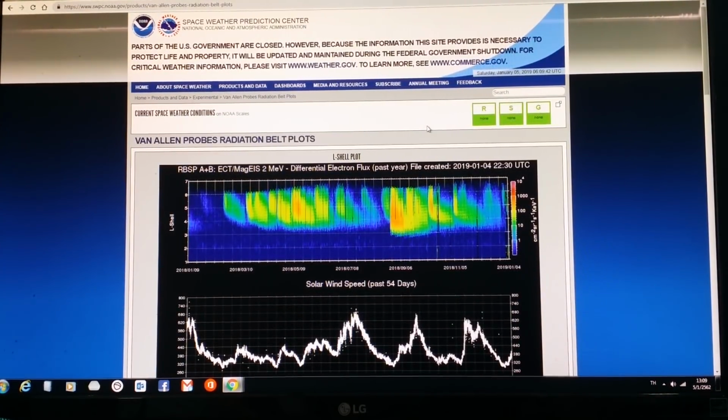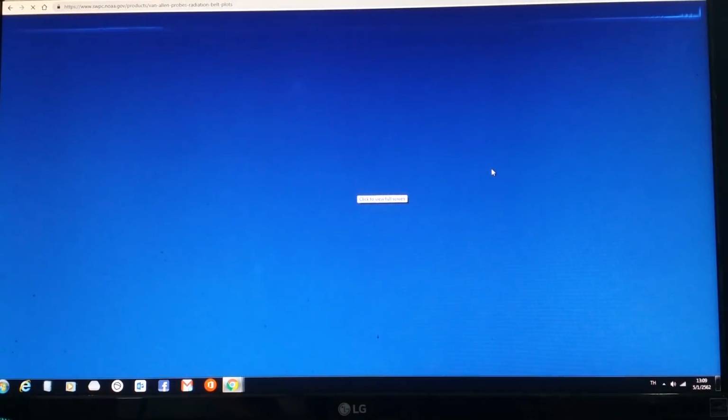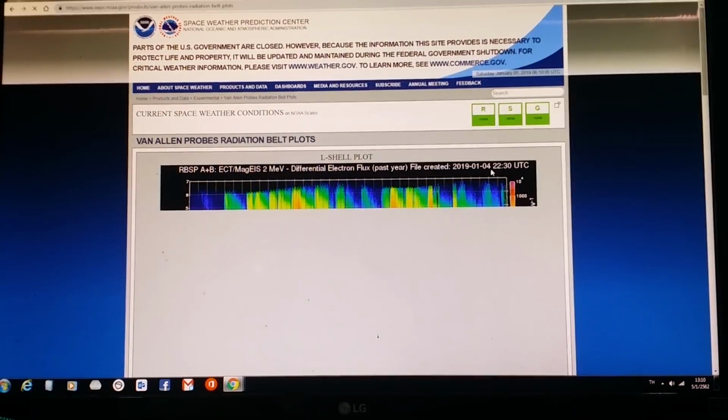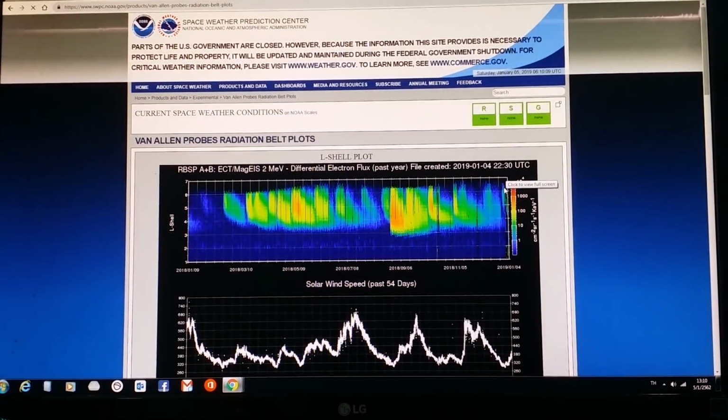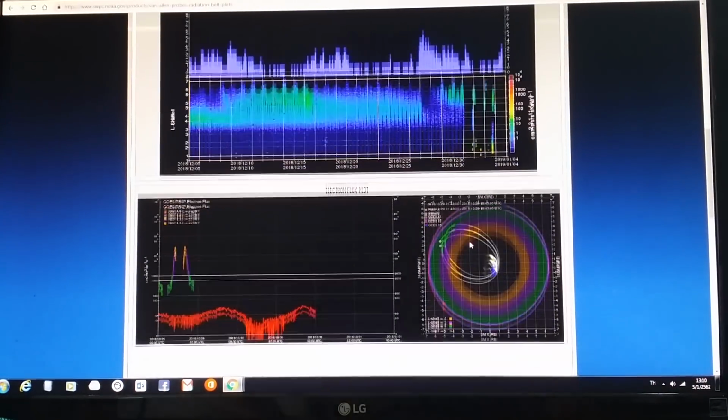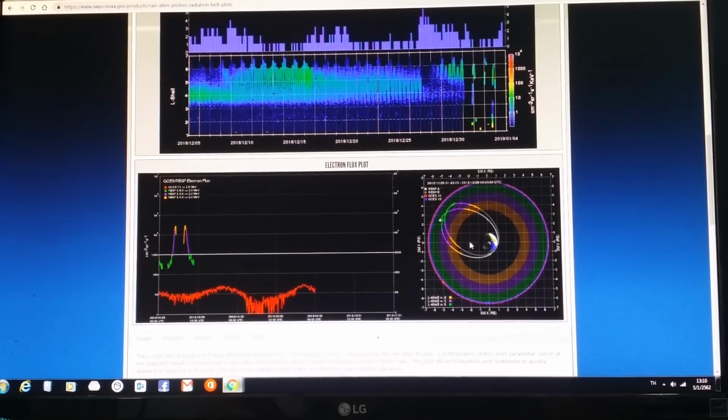Look at the Van Allen radiation belt. Many things happen. I want to retrieve the first information, this one from January 4th, 22:30 hours. The same information, no more update than this one. The solar wind from almost 700, up and down. Now it's about 300 something, or up to about 400. Radiation. The magnetic field very weak.